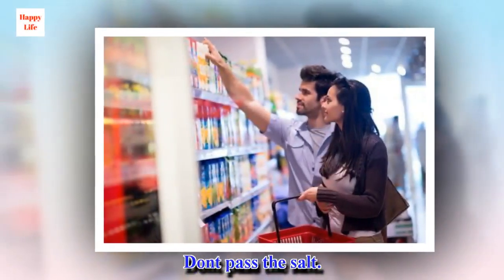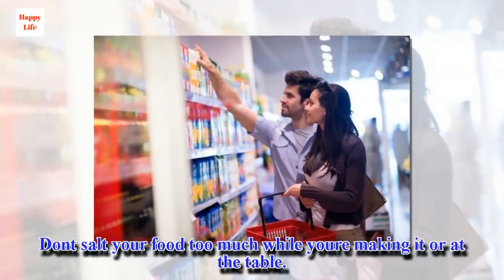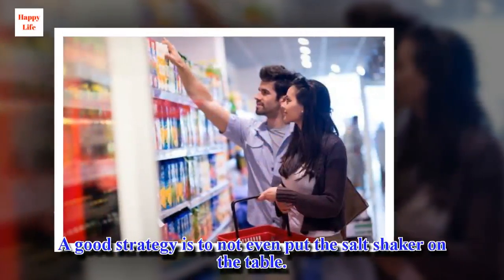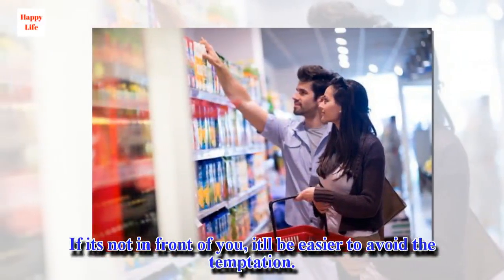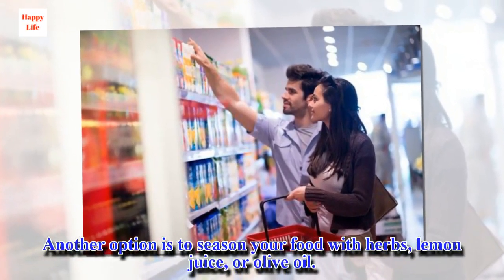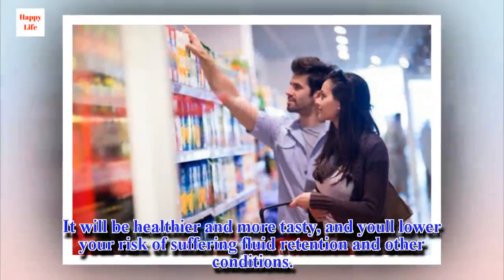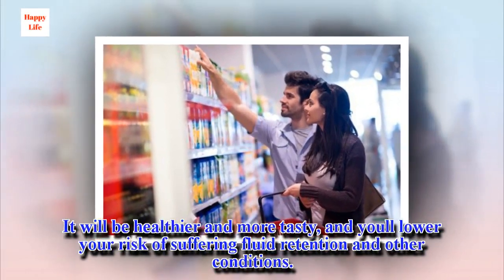Don't pass the salt. Don't salt your food too much while you're making it or at the table. A good strategy is to not even put the salt shaker on the table. If it's not in front of you, it'll be easier to avoid the temptation. Another option is to season your food with herbs, lemon juice, or olive oil. It will be healthier and more tasty, and lower your risk of suffering fluid retention and other conditions.